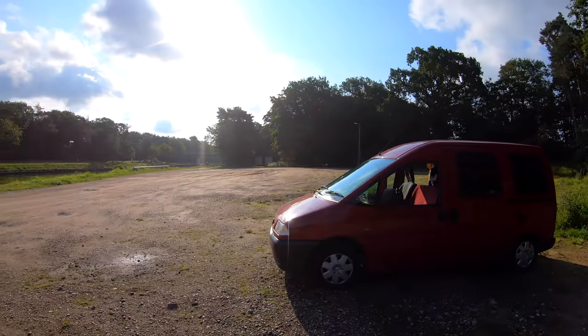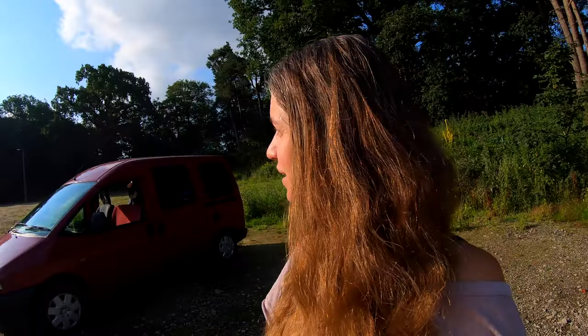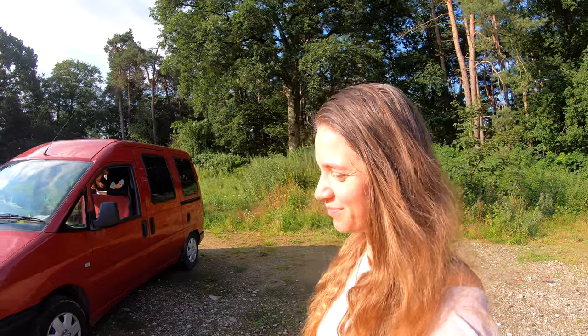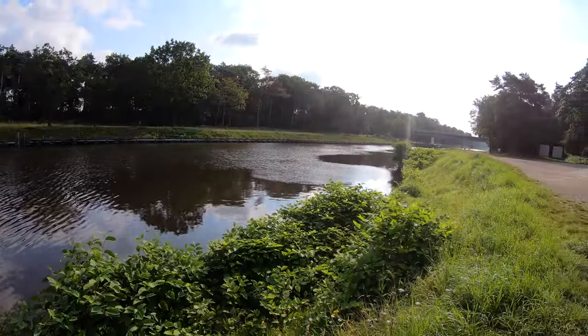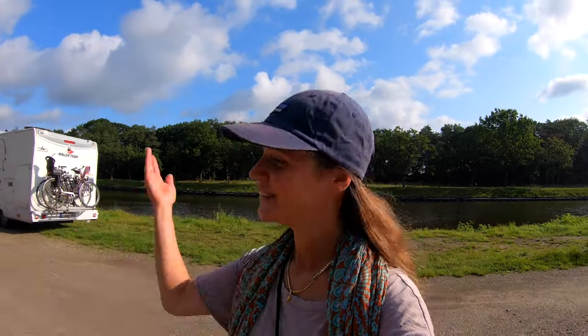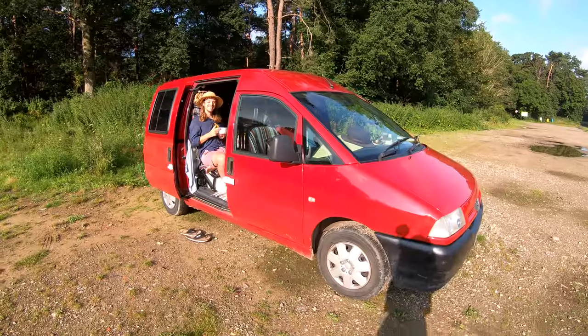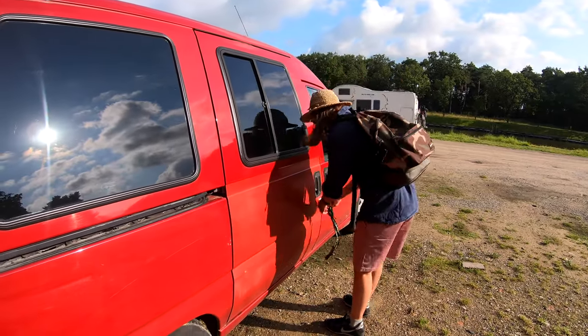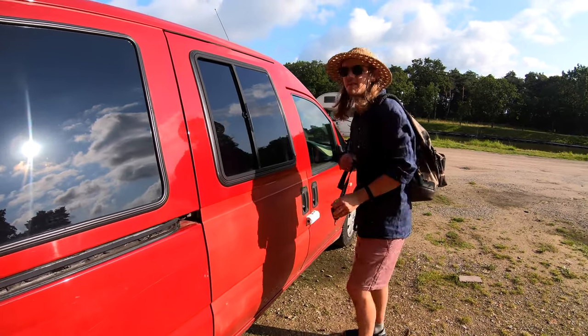I just want to show you quick where we camped last night. It was a very quiet and beautiful night. It's an amazing spot here as well. It's directly here on the canal and the sun is just coming out. It's a very beautiful morning. Beautiful spot. I love spots like this. Open, nice spots next to a forest, next to a canal. Can't ask for more. Woo! Beautiful. Ready to rock and roll.